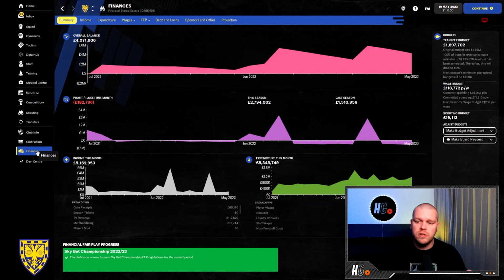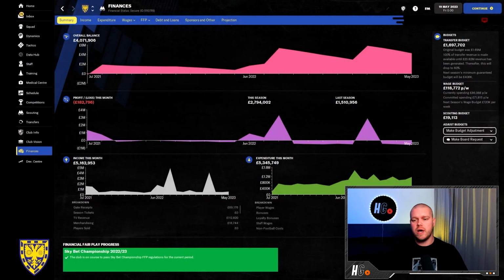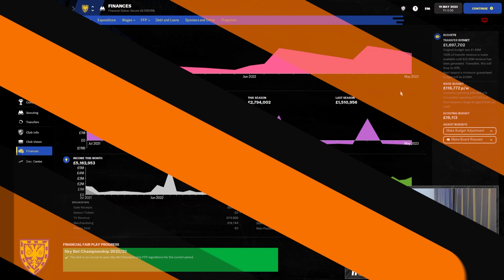We've got a little bit in terms of transfer budget as well. The wage budget has increased. It's almost 120k. But again, much the same as we have done in this previous season. Let's move it all here. So that gives us 150k to play with. So, you know, 50,000-60,000 pounds a week is quite a lot in terms of additional payroll. So let's go and spend it and see what we can do in season number 3.